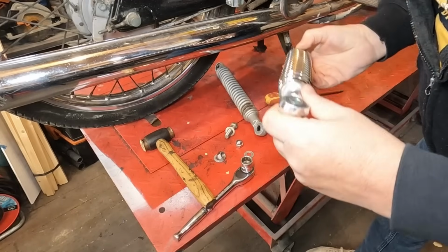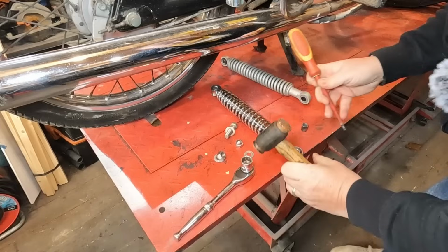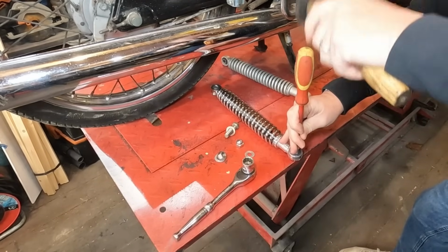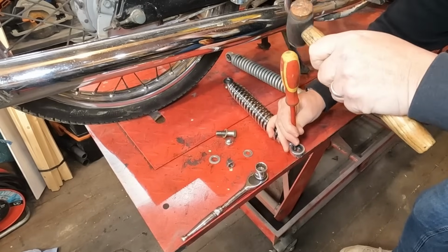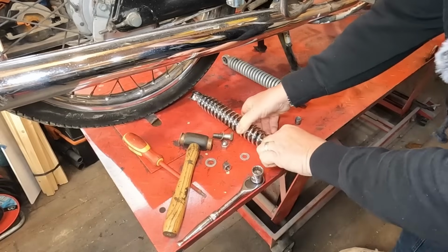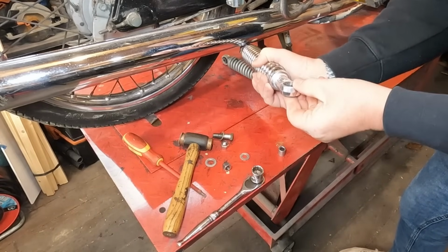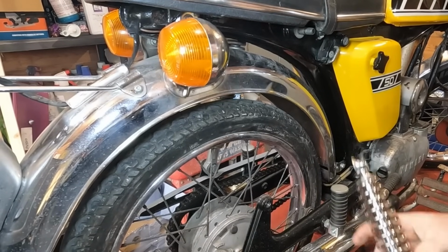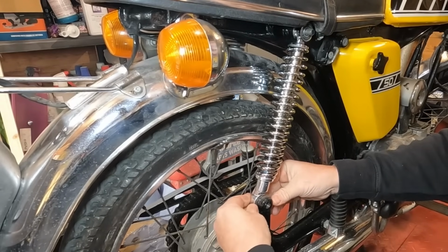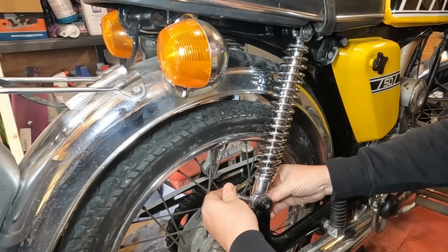So, I'll tap this one out now. Yeah, completely different. Probably have to do this on the other side as well, I would have thought. There we go. That's that one out. So I'm hoping this new one will push straight in, which it does. Right, so let's put that back on there like that. Put that back one in now, and get that back bolt going back in with a washer.